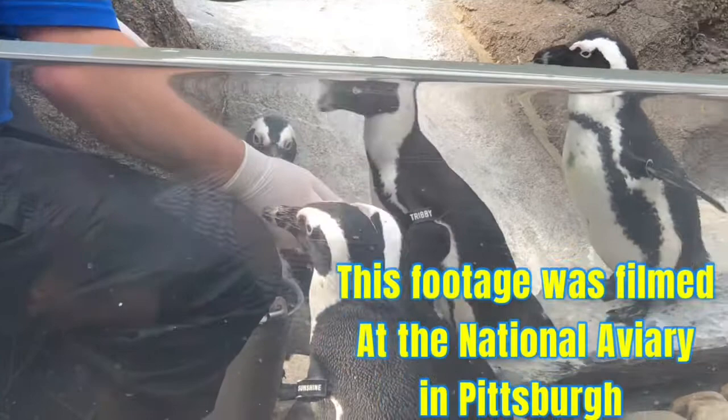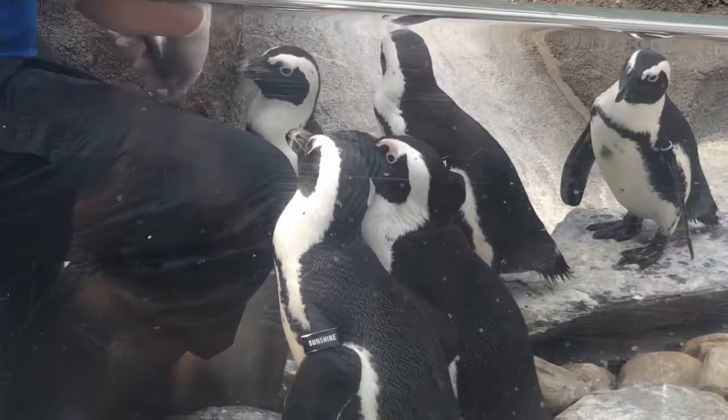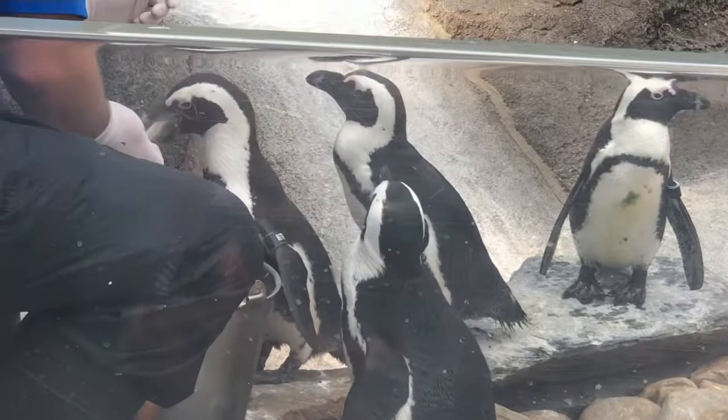The African black-footed penguin is one of 14 penguin species that doesn't live in the icy Antarctica. As it got its name, the African black-footed penguin lives on the coast of South Africa. But that doesn't mean they still live a cold life, because the waters of South Africa can get pretty cold, surprisingly.